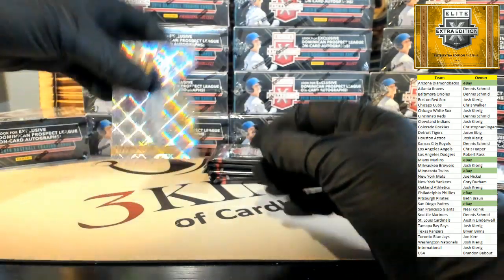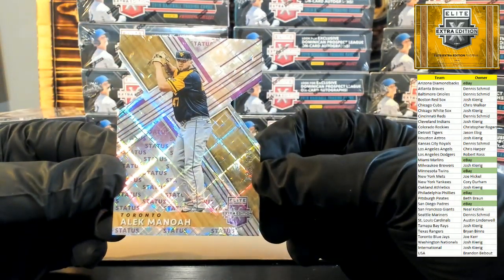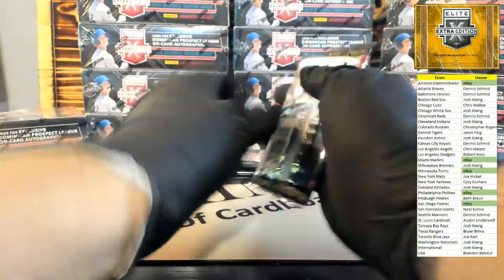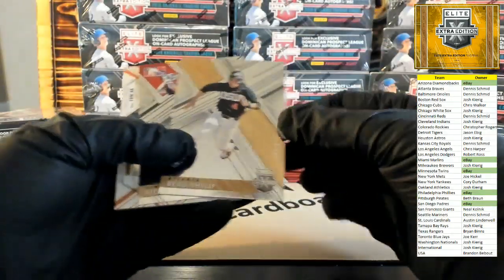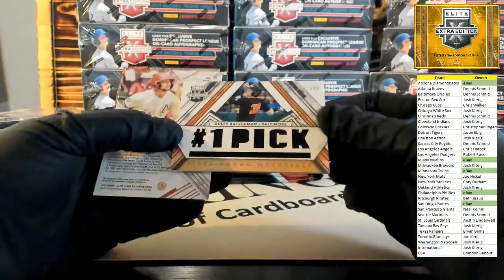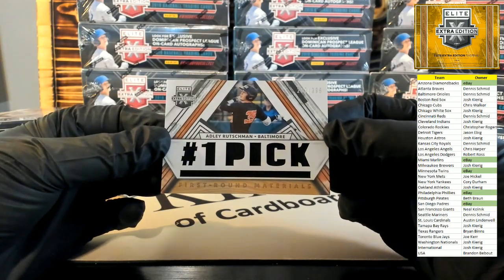Well, if y'all want to do it, we'll do it. We got to educate some folks. Alex Manoa to 125, Toronto. Bo Phillip. Fidel Montero. Number one pick, Adley Rutschman to the Orioles to $3.99.